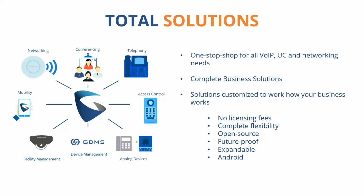All of our solutions that you'll see here today, none of them have any licensing fees. That's one of the things Grandstream does different compared to some of the other vendors out there. That includes all of our device management platforms, 100% free, no license fee whatsoever. We want to offer the flexibility. That's why all of our products are open source. They're not proprietary or locked down to our specific platform. They'll pretty much work with any of them out there. And we do interop with a lot. And we also offer Android capable devices, especially on the video phone side.